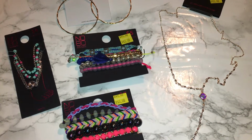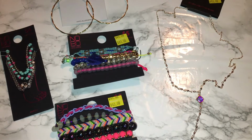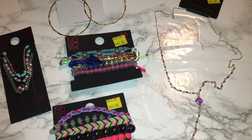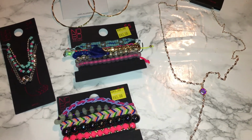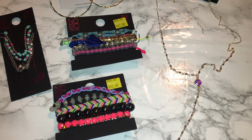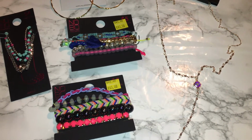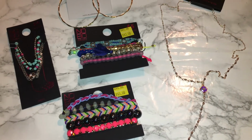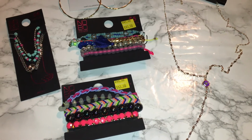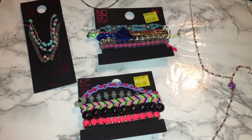I was recently in Walmart when I did my grocery shopping, and I'll link that grocery haul here for you guys in case you missed it. But I went in the jewelry department and they had such beautiful jewelry, and a lot of it was actually clearanced. So I picked up a few items and I took a bunch of pictures as well, which I'm going to show you at the end. And the prices are just unbelievable. So let me just show you the few things that I got.